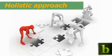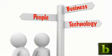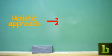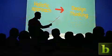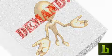Designers have a holistic approach, working with human beings to understand the issues rather than being focused solely on business or technology issues. This concept is the basis of design thinking, a methodology that is not just applicable in the so-called creative industries, but any industry. Now let me explain how design thinking turns people's need into demand.